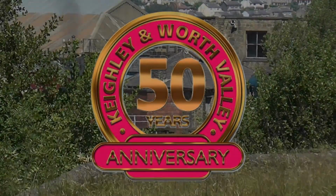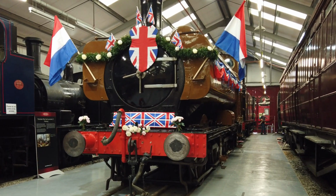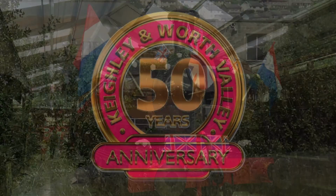They recently had an anniversary, and the anniversary train is in the museum as well. So maybe that's a reason for you to head over to Yorkshire and have a look at the Keighley and Worth Valley Railway.